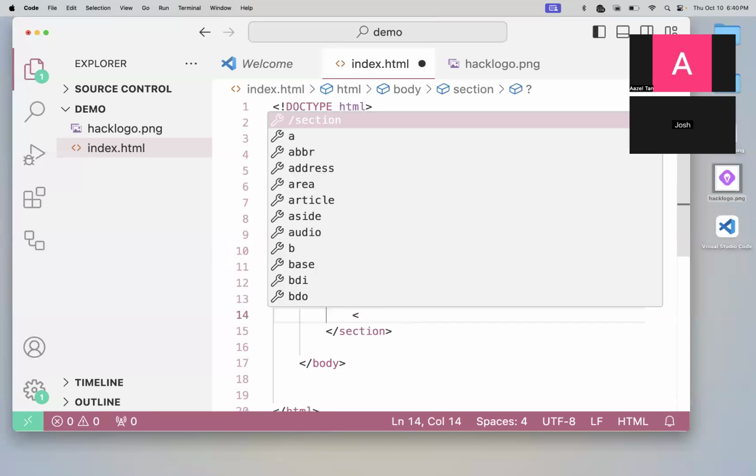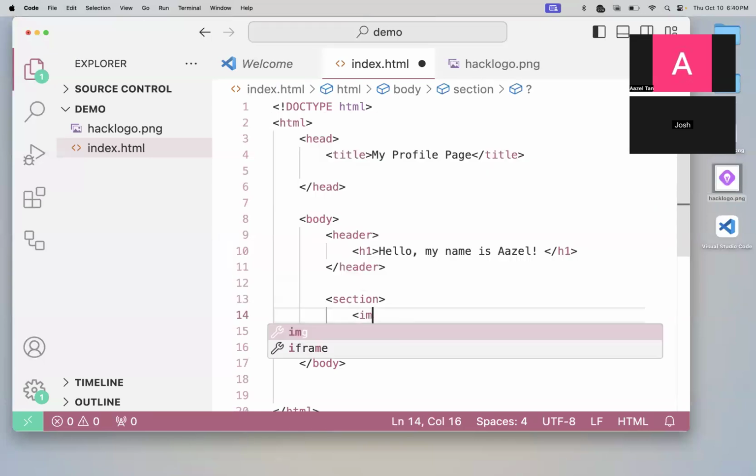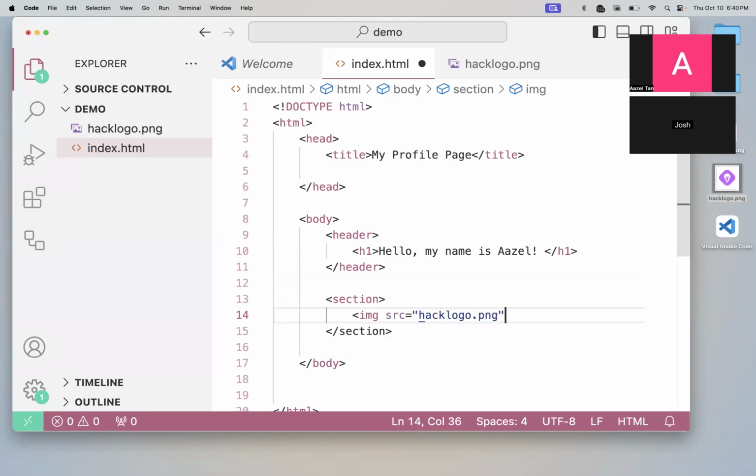So I'll put in the image tag, which will write img, and then src, and then I'll put the path of the image that I want to add in. Since here it's in the main directory where my HTML file is, I can just put in the name of the file, which will be hack logo.png. And then I'll need to put in an alternate name for when they can't find this file that I want to add in. So this is gonna be what shows up if they can't find the photo. So let's just call it hack logo.